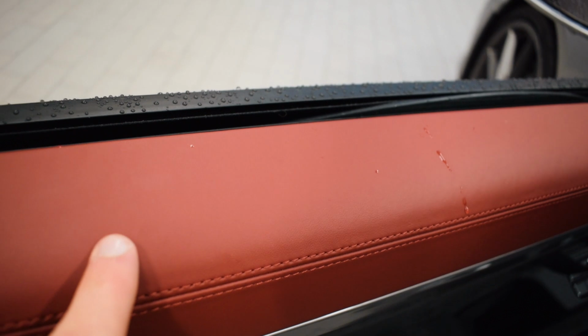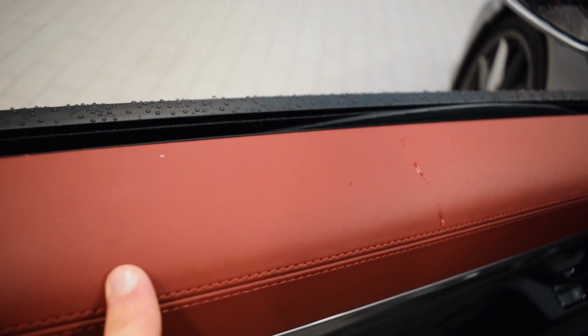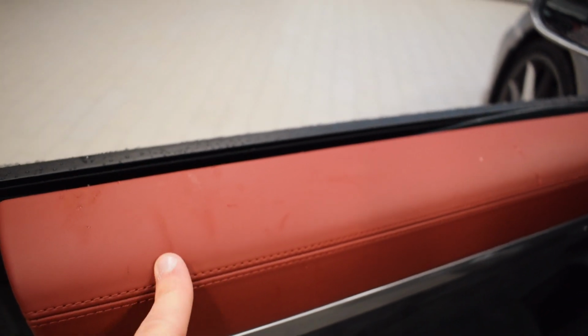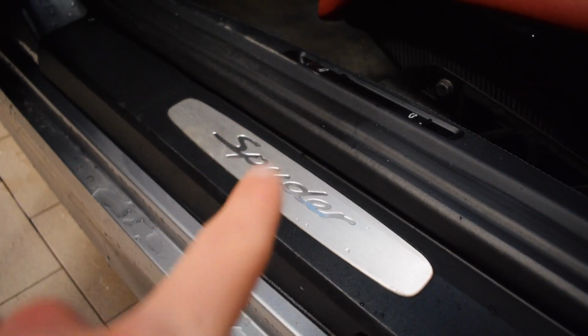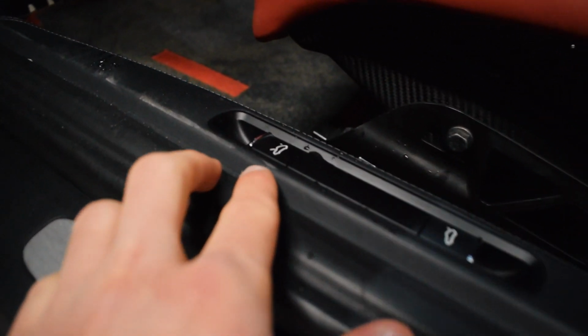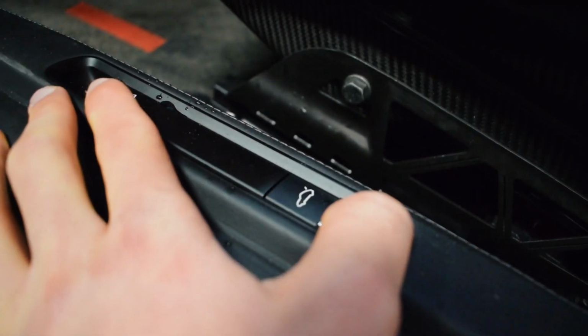So in this car they've gone for the contrast stitching, which is in the exact same color as the interior color. So it kind of blends away in the interior, but I think if you would have gone for black contrast stitching, it would pop out, and that's not what you want in this car, I think. You also have a little Spyder logo in the side steps, and then here you have the 2 buttons to open the front trunk and the rear engine bay.